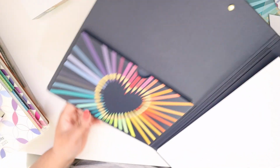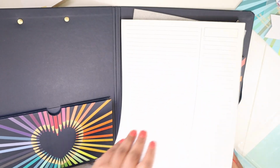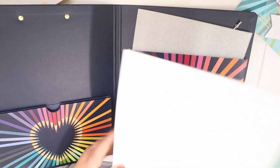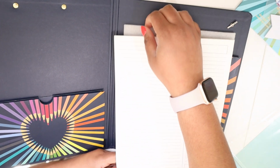On the cover, it says, "Be a leader, be the difference, be the light, be the teacher." On the inside, we have a beautiful, colorful rainbow heart pocket as well as a legal pad in a pocket behind it. I believe this legal pad fits into this large pocket, but I haven't tried it out yet.